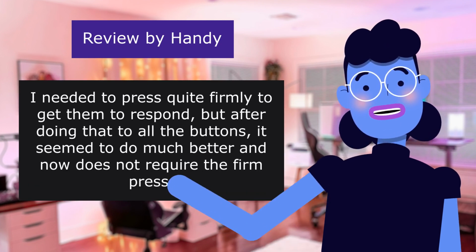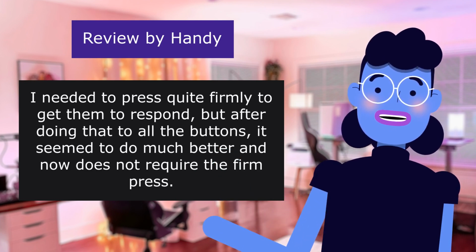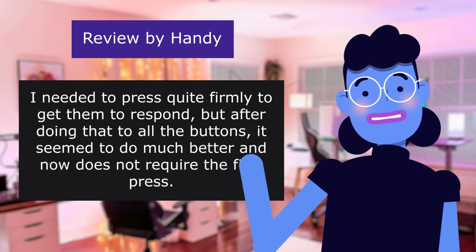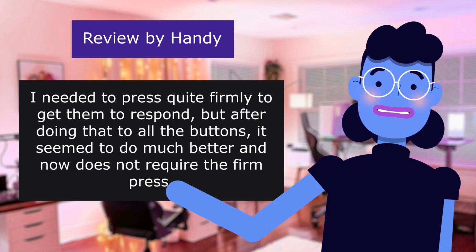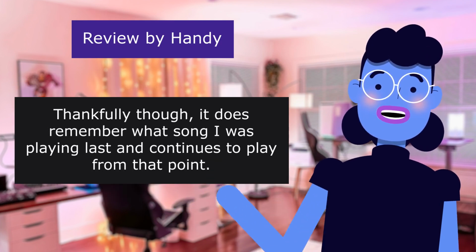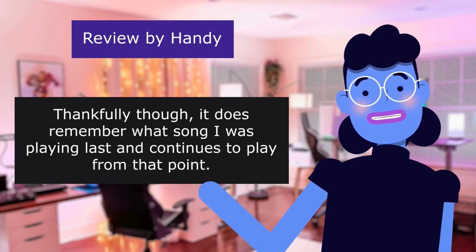I needed to press quite firmly to get the buttons to respond, but after doing that to all the buttons, it seemed to do much better and now does not require the firm press. Thankfully though, it does remember what song I was playing last and continues to play from that point.